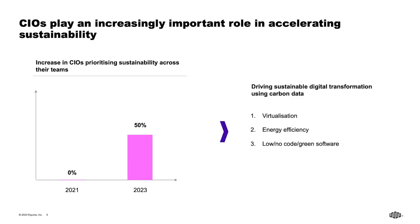In 2021, in a survey that was conducted with some of the world's leading CIOs, 0% of the CIOs said sustainability was a top 3 priority for them. Fast forward a couple of years, so here we are in 2023. The same survey was run with the same batch of CIOs, and this time 50% said it's their number 1 priority. So what are some of the key areas that the CIOs are looking to in terms of emission reduction and contribution towards their organization's net zero ambition?